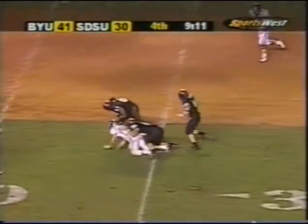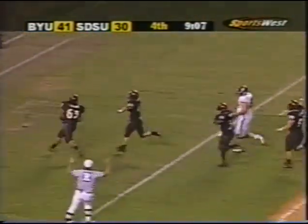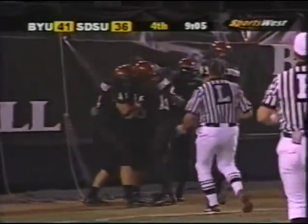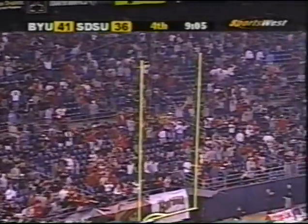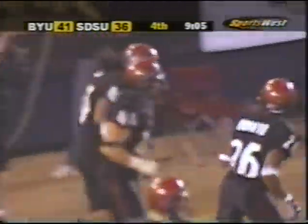Beck loses it. That's a free ball. And there go the Aztecs. Picks up the pig and plows in for the touchdown, and it's not the circus, but it feels like it. An incredible turn of events.